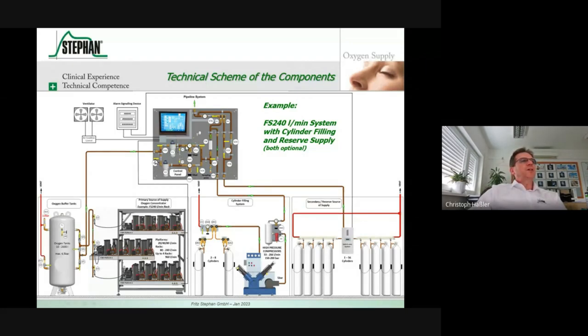You see this handle is stopped here. So if you have to do maintenance on this filter, you can stop those, open this way and change the filter, everything on the fly. It goes up to a flow sensor. And here we have the 2 magnetic valves, which switch to reserve supply if necessary. As I mentioned, they switch when the oxygen is not correct.